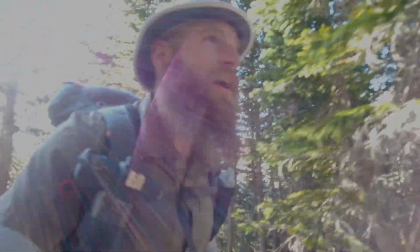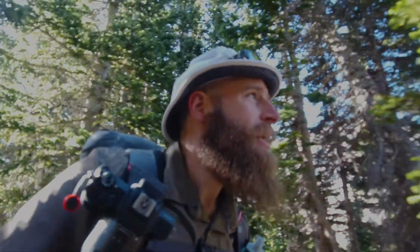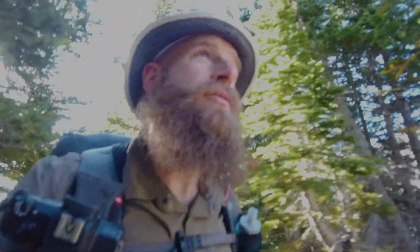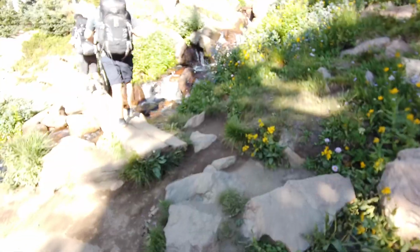So we are now about a mile in, just past Long Lake, coming up to Isabel Lake and hitting the first of the steeps. First little climb, just coming up to a beautiful waterfall here. Let me show you that.